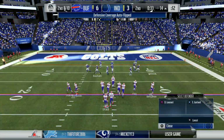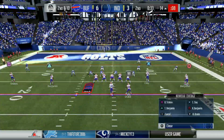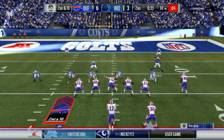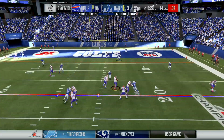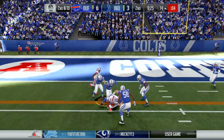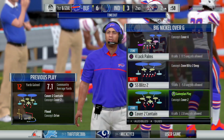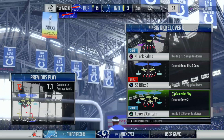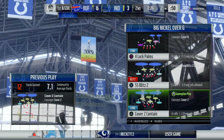After the incomplete pass, here now is 2nd and 10. Here we go now. Green 39. Green. Allen now throwing again. This is caught. And he'll be taken down at the 2-yard line. And now we won't see a play on 1st down. We're going to get a timeout instead, as they'll stop the clock with 24 seconds to go in this 1st half.